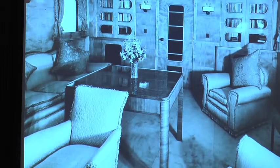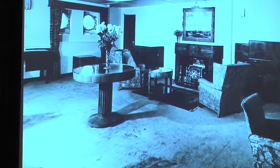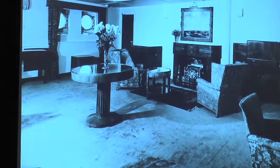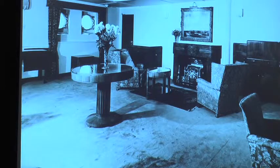I don't know. So that was the owner's lounge, and then this is the saloon. You'll see those double port lights here, and then if you keep an eye on some of this furniture, you might see some of it later on as well. But this was the main lounge at the back of the boat.